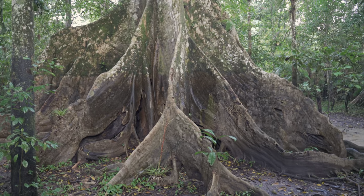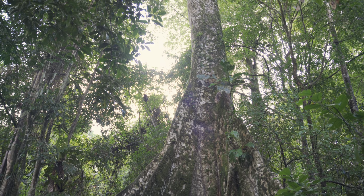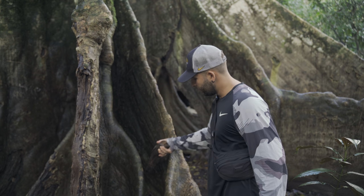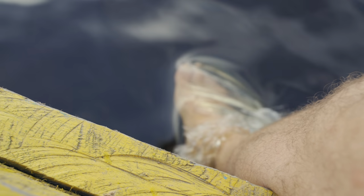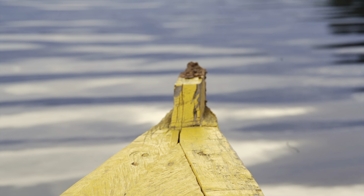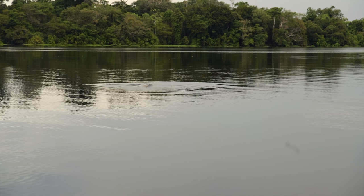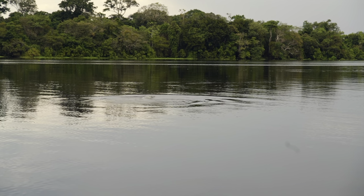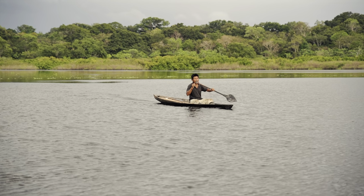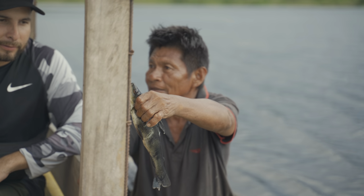The communication tree, a centuries-old ceiba, used to communicate in the jungle in case of emergency. A fisherman approached us, showing the catch of the day, and the old technique he uses to fish, throwing a floating wooden harpoon.